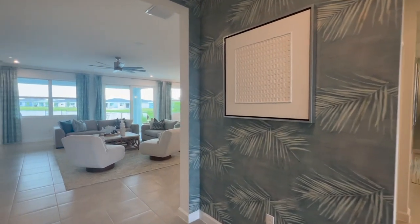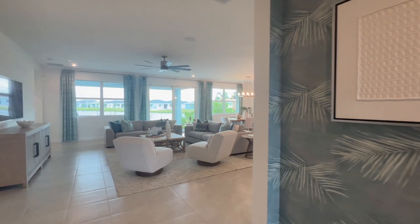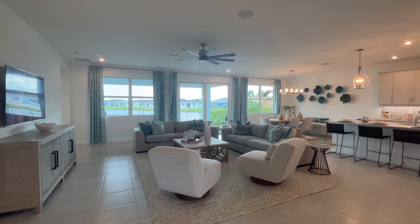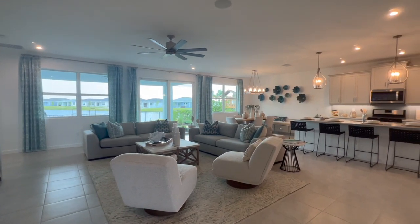And with this builder, you don't have to wait a year to build. From scratch, it takes about 6 to 8 months, or if you're looking for something more move-in ready, they do have some homes for sale that are already under construction.